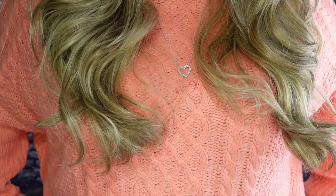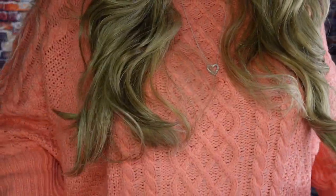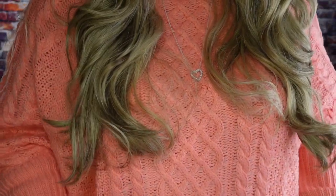She is 26 inches long, so let me stand up here. She's just a little bit past the boobs, and I'm 5'4". Used to be 5'5". I shrunk a little bit, but you can tell I'm a little upset about that. But anyway, so yeah, 26 inches long.